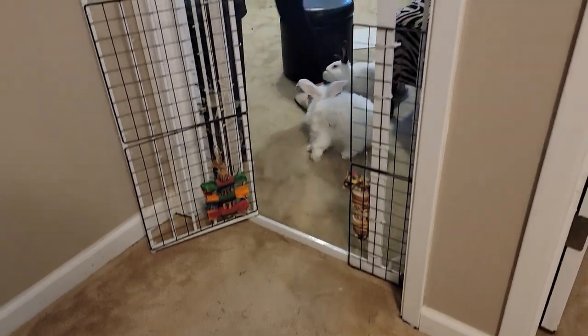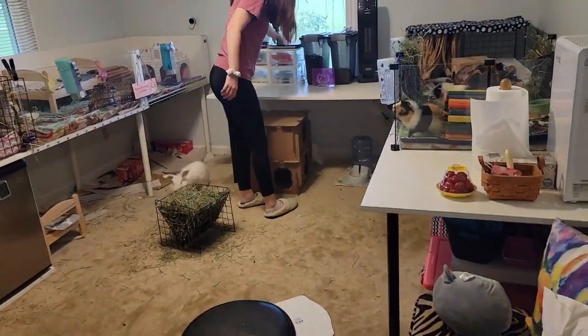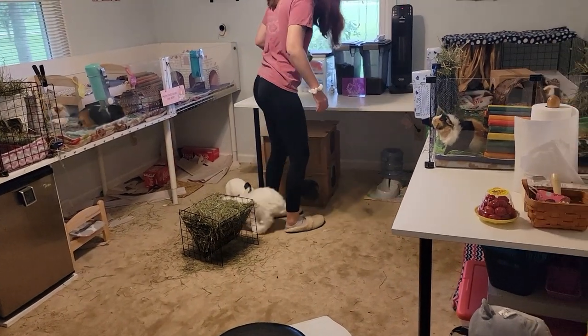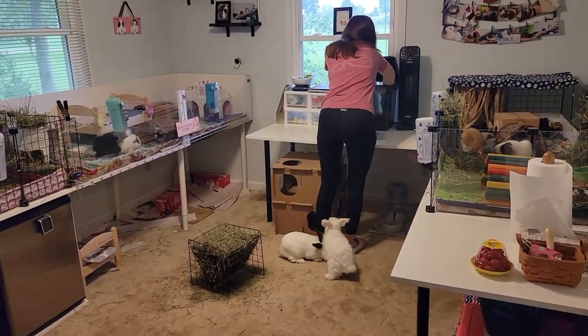So the first thing that I do every single morning is go into the pet room to check on everyone and give breakfast. You can see the bunnies are very ready for their pellets this morning. So I get everyone their pellets.